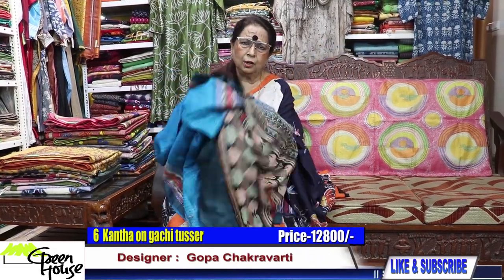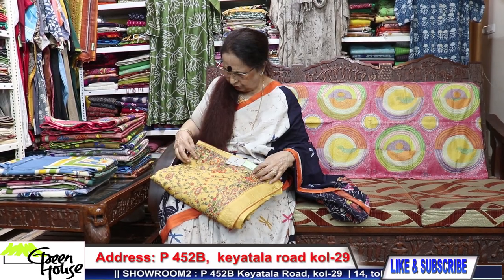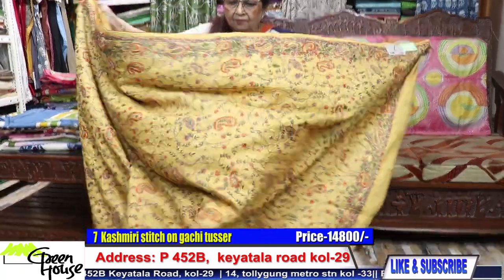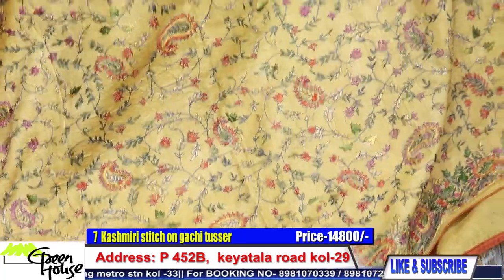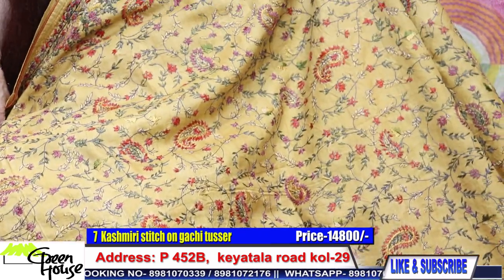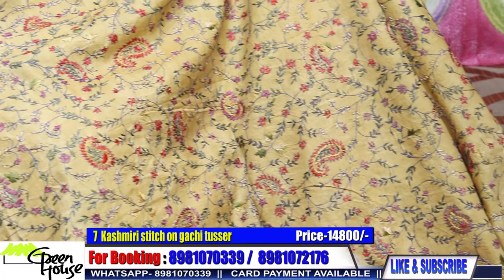Look at this, look at the quality. 12,800 dear, and this Kashmiri stitch 14,800. এই color অনেকে চেয়েছিলেন, তখন আমার কাছে একটি মাত্র এসেছিল. I had only one piece, now I've got this ready, so I thought I will show you. এটা দেখুন কত সুন্দর শাড়িটা, Kashmiri stitch on gachi tusser.